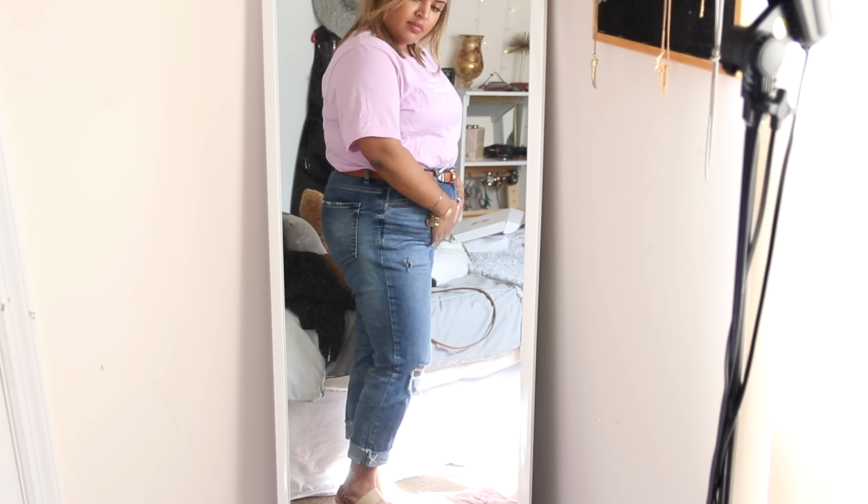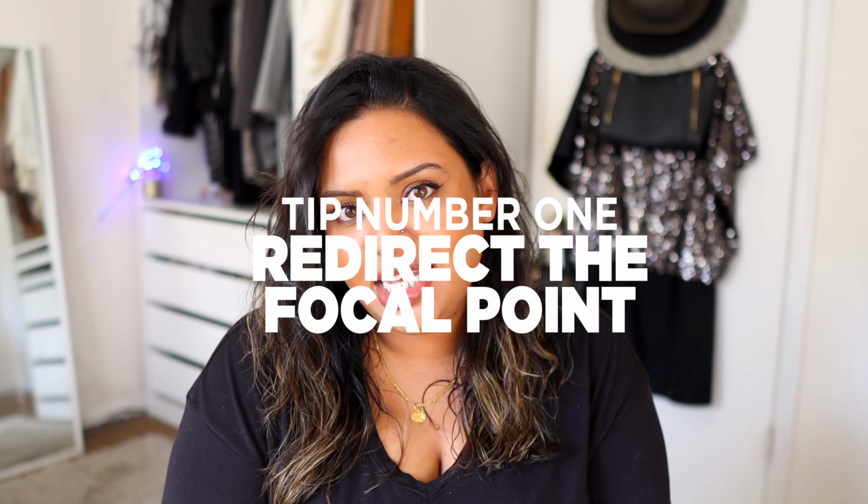When you have an apple shaped body, I look pregnant all the time, so things that look good on a pear shaped body look very different on an apple shaped body. So these are the tips that are geared for apple shaped bodies. If you have an apple shaped body, hopefully these tips will help you out. Tip number one is all about redirecting that focal point.